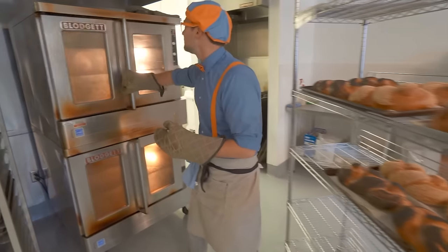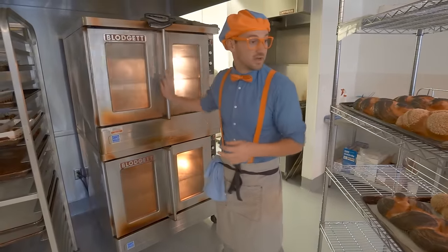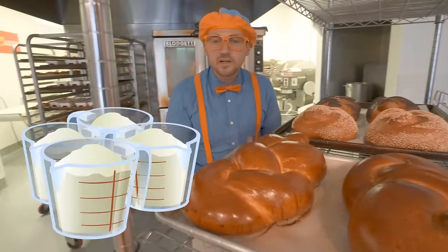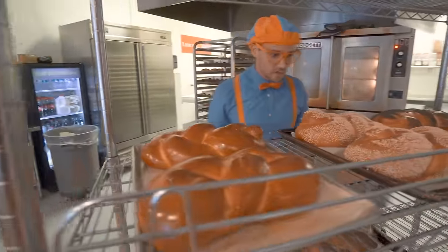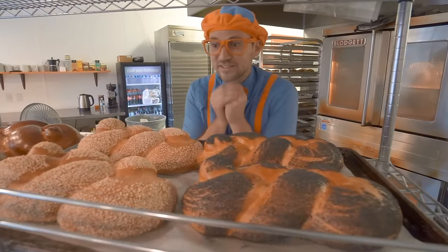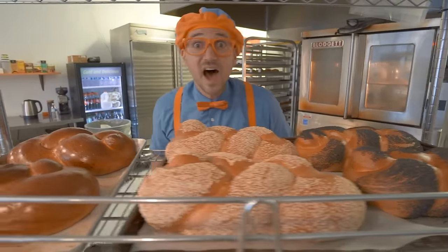Let's close this up. Let's take off the mitts. Wow, wasn't that cool? Creating these from scratch? Yeah, it used to be flour and some other dry products, and then we added some liquid. And now, with all these other things, it grew into some tasty baked goods. I'm so excited to eat these. Yum!